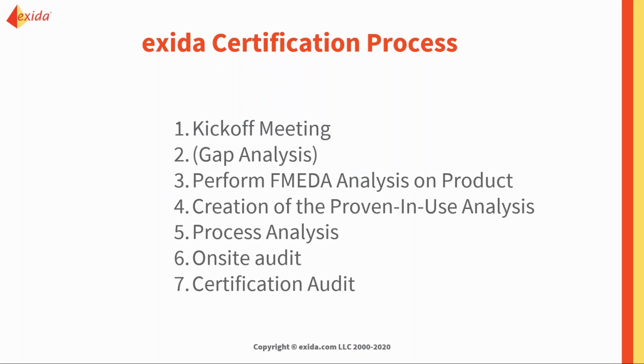While the FMEDA and the proven in use analysis are going on, we can also start the process analysis. The process analysis is really a detailed look into your quality management system. It's going to look at how you meet the standards requirements through your processes and through your procedures. If there are any open requirements from the standards, we'll make a list of action items and help you understand what's needed to pass that requirement. We document all of this into our safety case tool, which has a list of every requirement from each standard that you need your certification to be complete from.